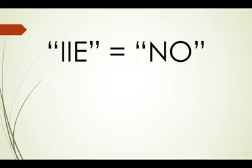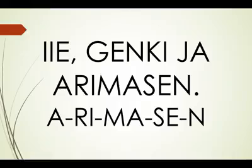But what if we wanted to say that we weren't doing well? Now, normally in Japanese, this is not done. If someone asks how you're doing, you should say you're doing well, even if you're not feeling great. But for the sake of argument, let's say we wanted to. We could use the word "ie," which means no in Japanese. Our full sentence would be "ie genki ja arimasen," which means "no, I am not well."